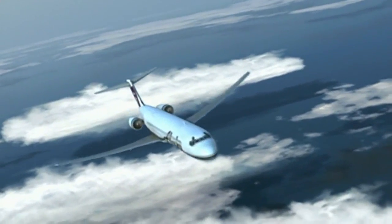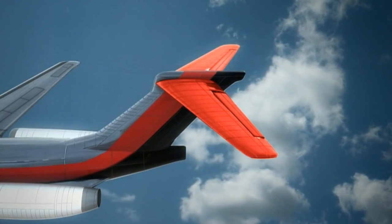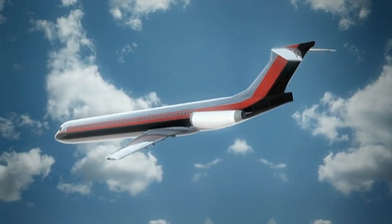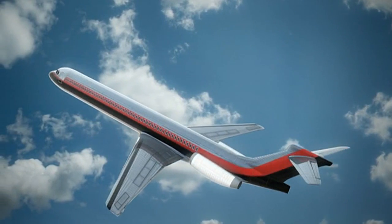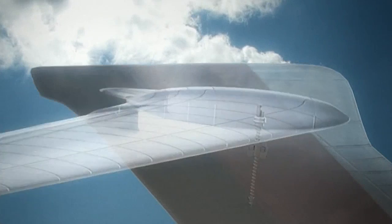Investigators examine the MD-83's horizontal stabilizer. The stabilizer controls the plane's pitch, its ability to tilt up and down. As the stabilizer moves up, the plane's nose tilts down. As the stabilizer moves down, the nose moves up. In the MD-83, a motorized jack screw on the tail moves the stabilizer up and down.